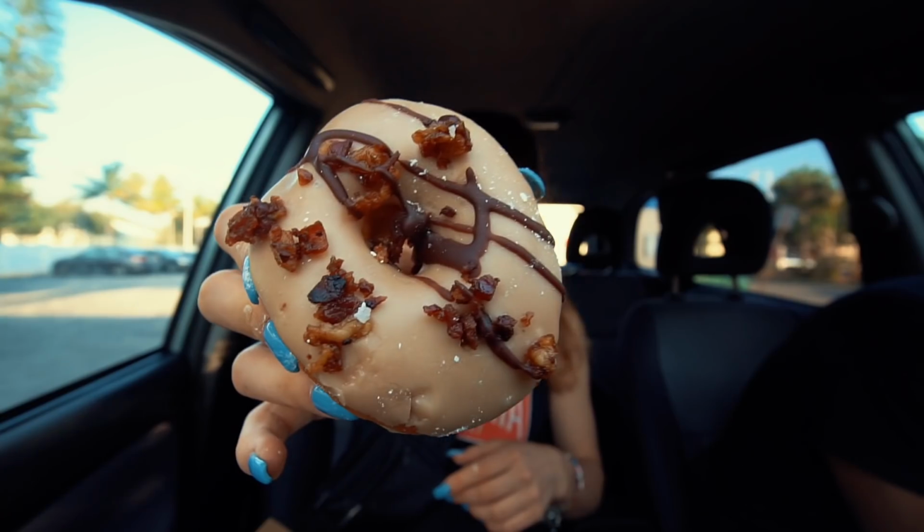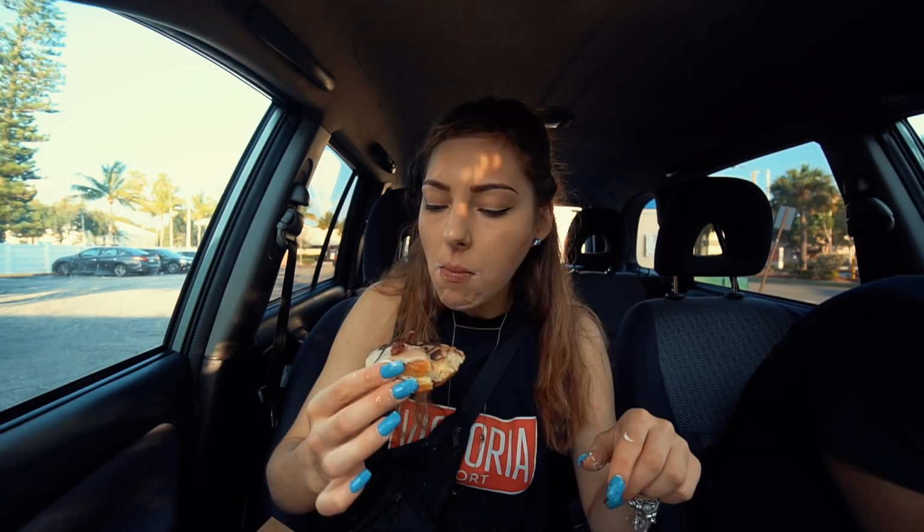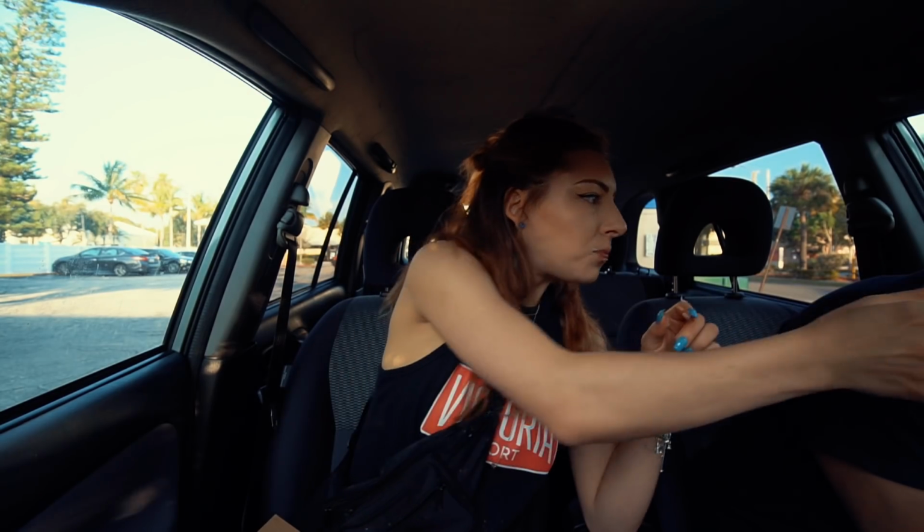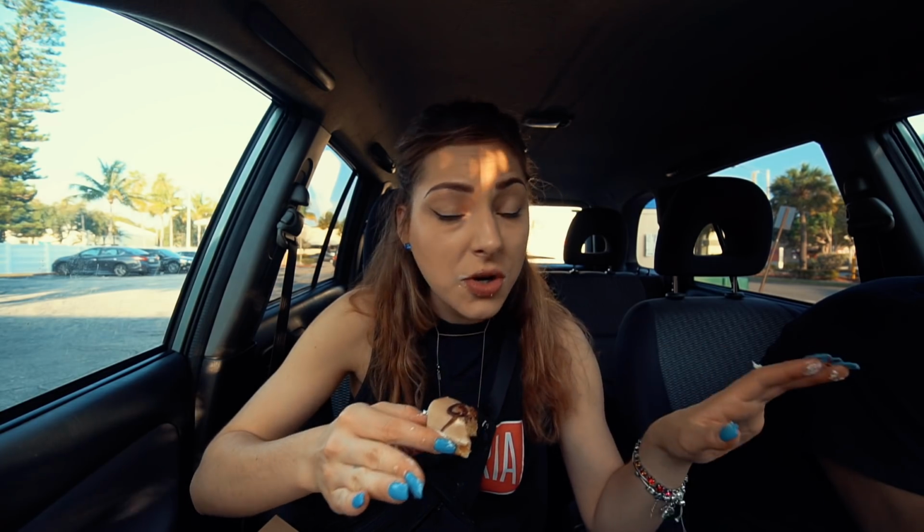Next up, we have a simple maple bacon donut. Simple, but a classic. That's what's up. Did you want a bite? What? No, I'm fine. I'm gonna eat some of your donuts as well, because we're going to go to another donut swap for Nate, so you better watch out for that video.